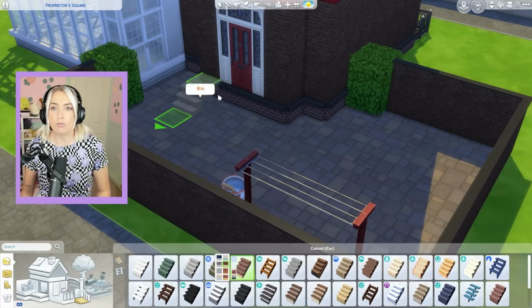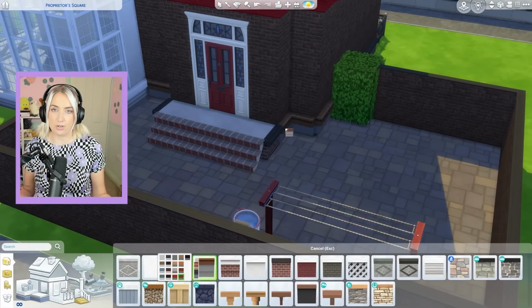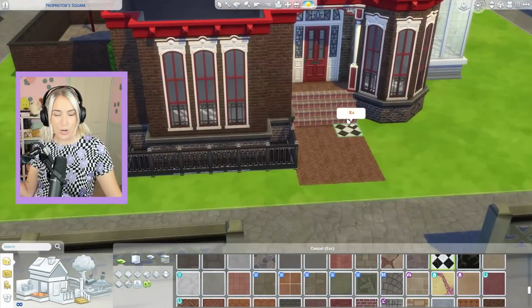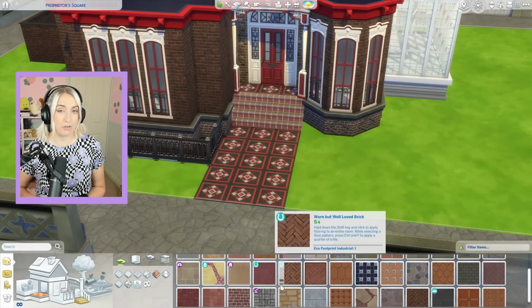But it's not all red brick either, because if you go to different towns in England, based on what their local stone is, that's usually what the local houses will be made of too. So you could have a light stone house, for example. Middlesbrough is very red. But in terms of building this, it was a real trust the process moment.